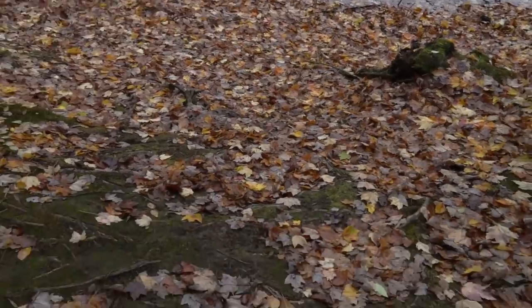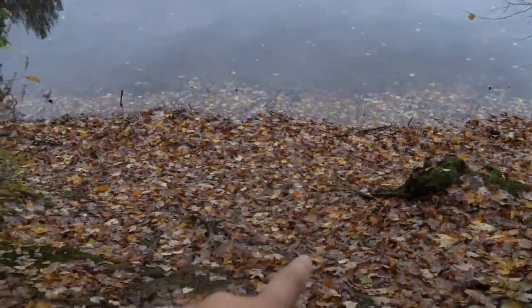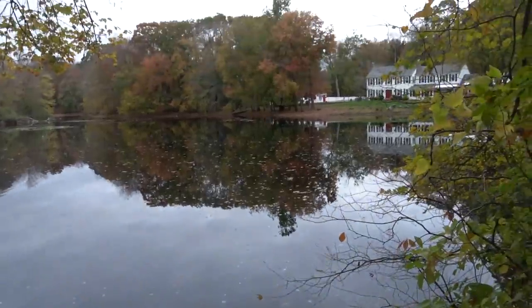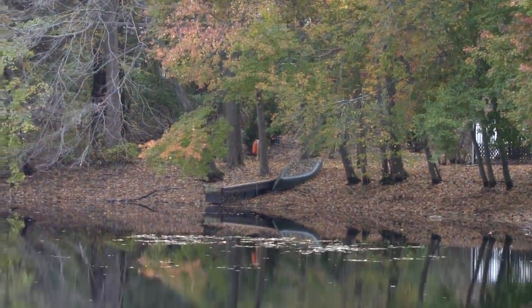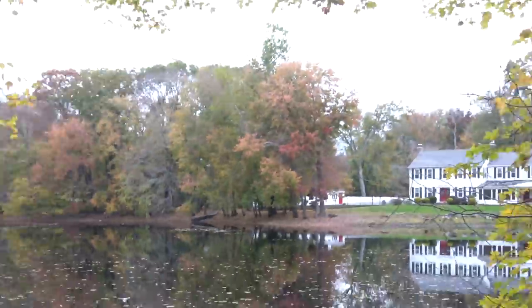So, if you guys remember, take away all the leaves. The water comes up to here. And if you also remember, that is a dock that is supposed to be in the water, but it's on land. So it's looking like it got some sort of water level back up, but not so much. But it's nice to see that it did get some.